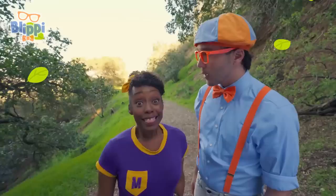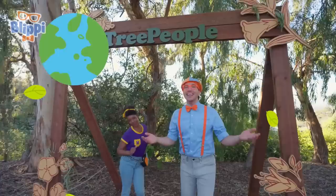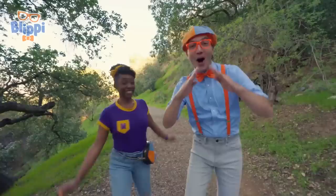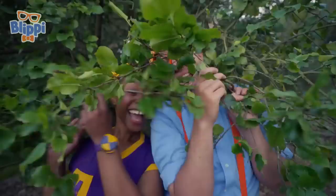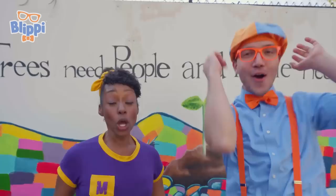Look at what it's worth to live on planet Earth. It's the place that we call home. Yeah, it's pretty great! With the buzzing of the bees, the wind blowing through the trees. It's the place that we call home. And we must protect it so the plants can grow. So, Blippi, what can we do to help the Earth? I'm glad you asked, actually. Hit it!